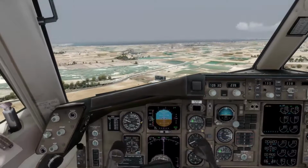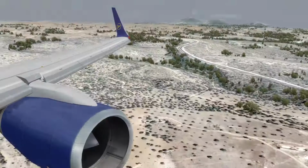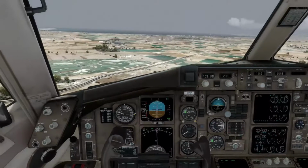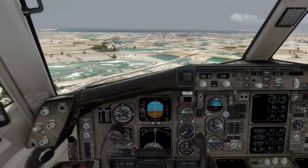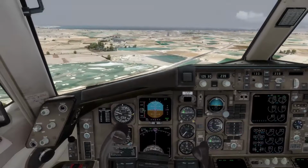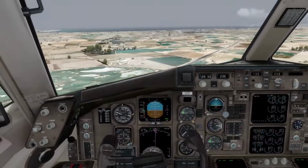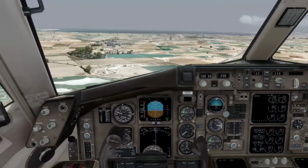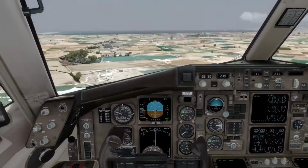There's Palma. You can, oh, there goes EasyJet. A little bit of wind. You can really feel the drag in this aircraft and how slow we are actually travelling here. Approaching minimums. Okay, we seem to be fine.